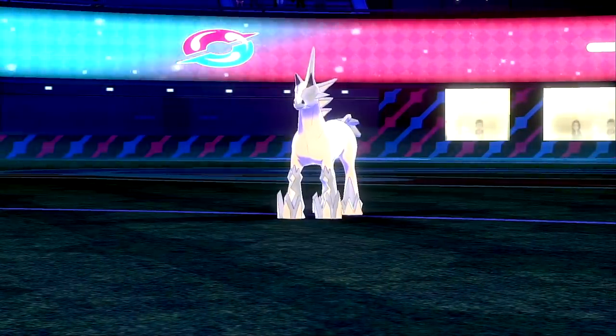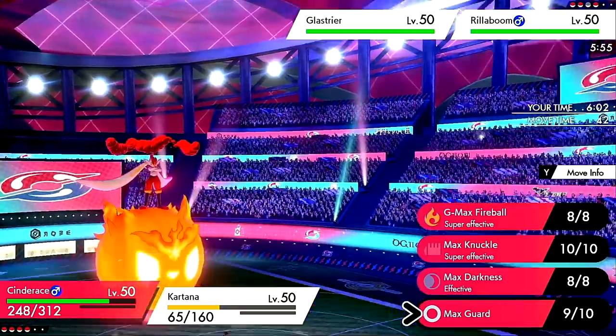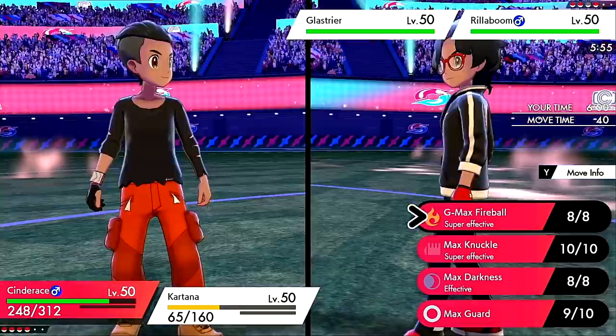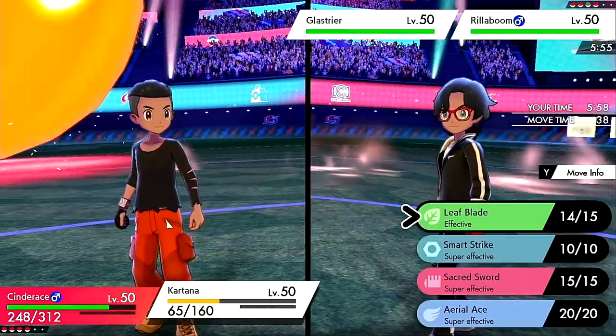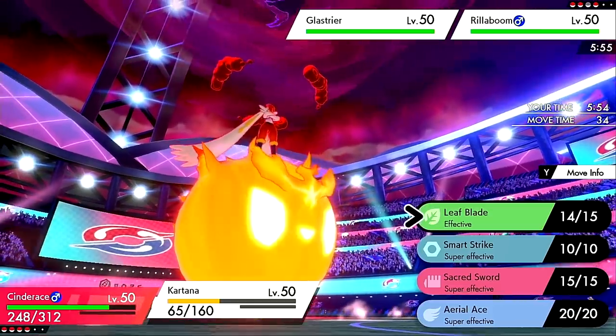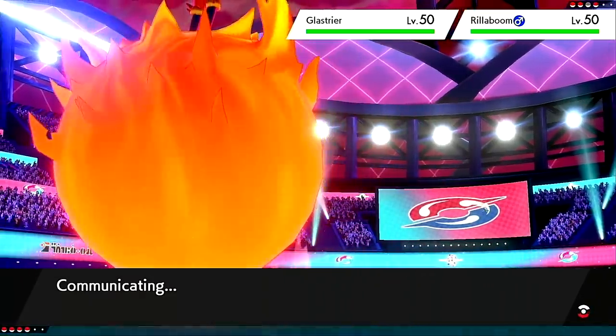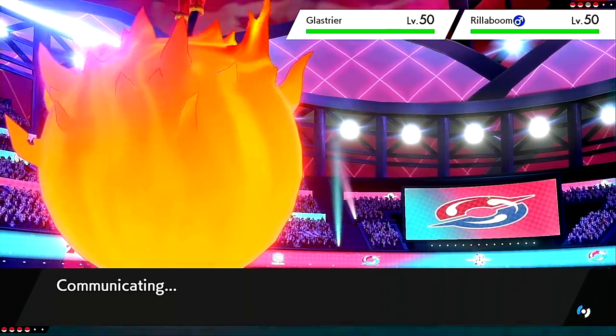Dynamax has ended. And what I can do here is I can just go for the G-Max Fireball, likely one-shotting this guy. High Horsepower won't knock me out. I'll go ahead and also go for the Smart Strike into it just to secure the KO in case G-Max Fireball, by some miracle, does not KO.